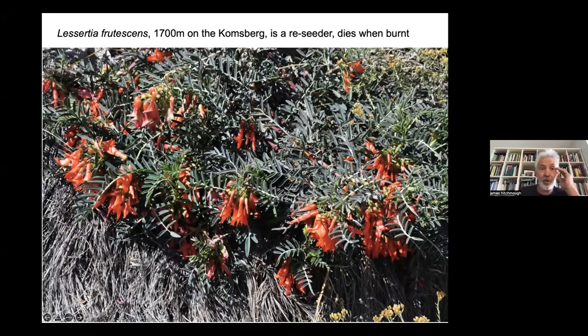Okay, so just by contrast, here's Lacertia frutescens on the Komsberg, which is a very cold mountain on the Roggeveld. It's a post-fire reseeder, so the plant's killed by fire, it doesn't regenerate, and it regenerates by seed. So these just get increasingly scruffy with time, and are difficult to regenerate by pruning. So it's a really important distinction. I hope you're getting that sort of sense.